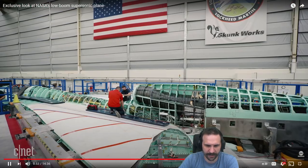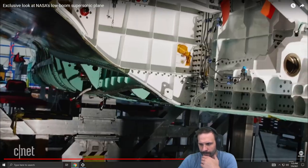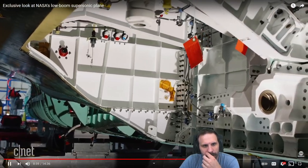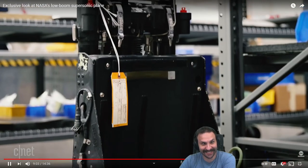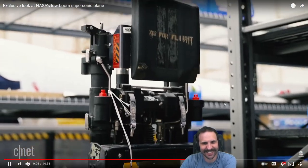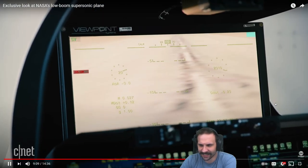Link? Sure, while the outer shape of this aircraft is great, cutting-edge footage of the plane is here. The actual body is made up of parts that are already used in other planes: landing gear from an F-16, a cockpit, an ejector seat from a T-38 jet. Cool. But there is one new feature on the inside that sets the X-59 apart.